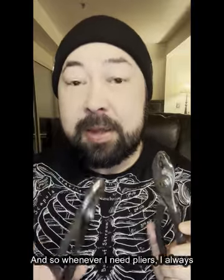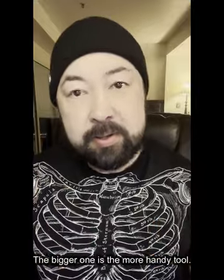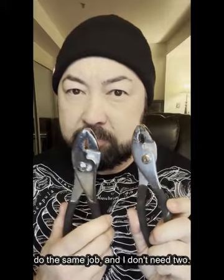I don't remember why I got this bigger one. The bigger one is better, and so whenever I need pliers, I always grab the bigger one. The bigger one is the more handy tool. I can let go of the little one because they do the same job, and I don't need two.